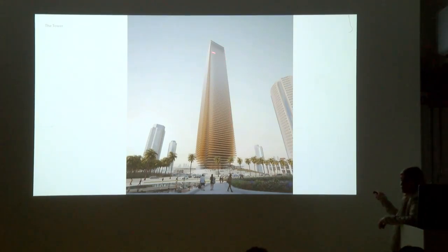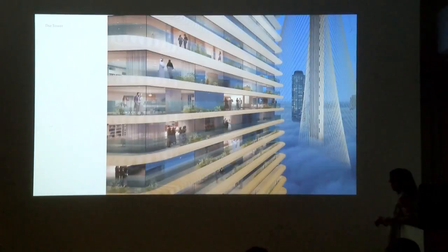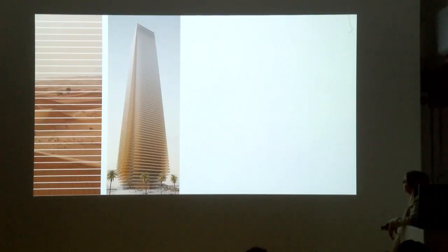And here, up here, now you see the reflection of the glass, and it becomes a little bit darker. So the color scheme really was done by the shadows rather than the materiality. And this is one of the views at the upper level, so just showing the client that we have balconies everywhere.